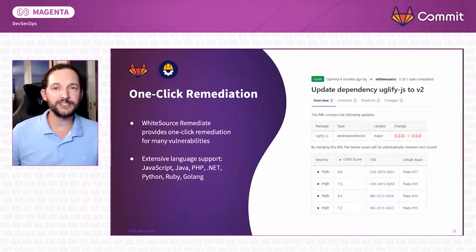So a key enhancement of WhiteSource's solution is extensive remediation capabilities for open source vulnerabilities. So WhiteSource for developers can raise automated merge requests that provide the exact change required to remediate vulnerabilities that are found in a base branch of a project on a GitLab hosted project.